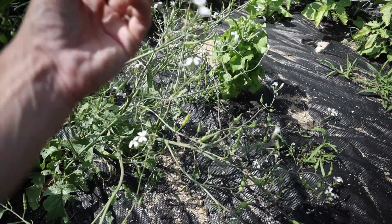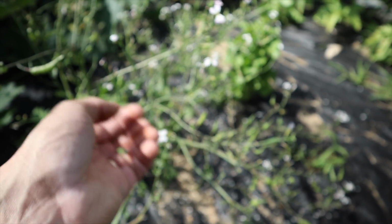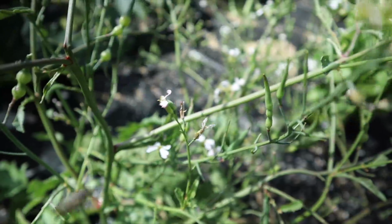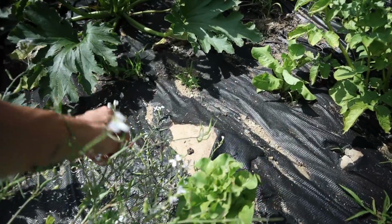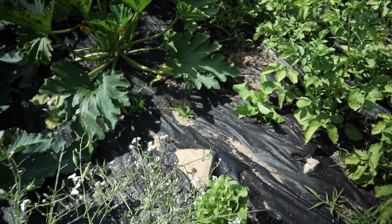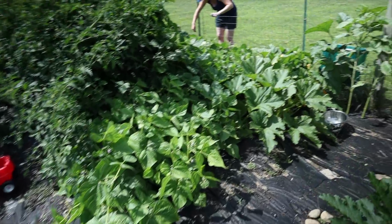I don't know what all these little guys are. Apparently they're all over this thing. Oh, we got a bee! Oh, little bee. But anyway, yeah, these little pods are pretty good. Didn't know they even existed, but they taste great. Crunchy. Like a radish. But our goal right now is to pick some green beans.